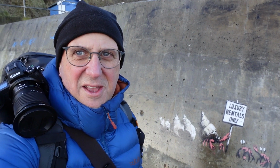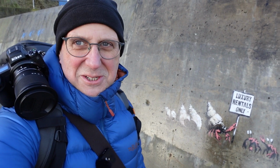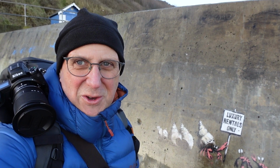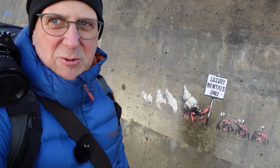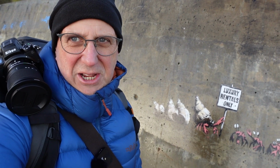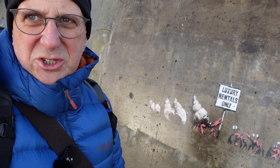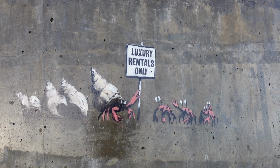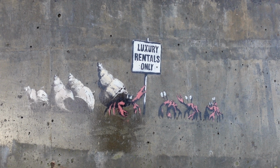So here we are at the Banksy painting, or is it painting, or is it graffiti, either way, it looks like a piece of artwork to me. But it's smaller than I thought it would be, and it's on one of the groins, just on the south side beneath the lighthouse at Cromer. It's quite interesting. I'll zoom in and let you have a look. As with all Banksy's paintings, there's always a meaning behind it. I think you can guess what it's meant to be.